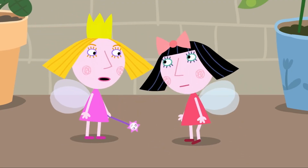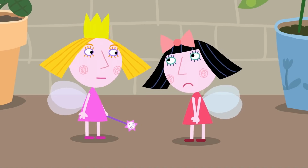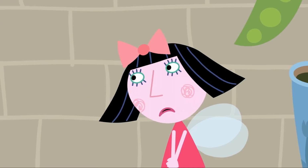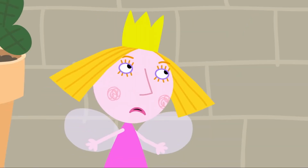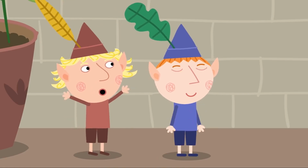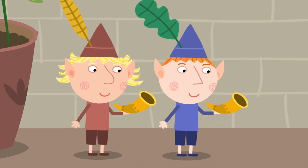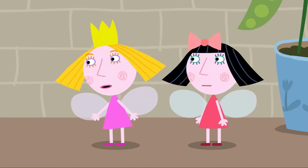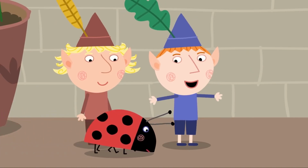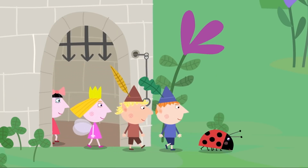So where are the twins? They kind of flew away. They've escaped. And they've sort of got my wand. Goodness knows what damage they might do. Don't worry, we'll find them. Elves are good at that sort of thing. And we're elves. So, how are you going to find them? Easy. Gaston can sniff them out. Gaston, find Daisy and Poppy.